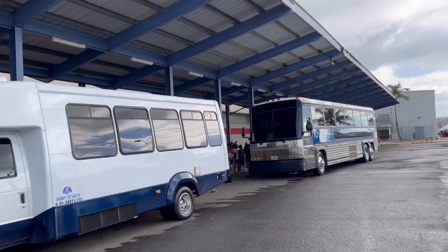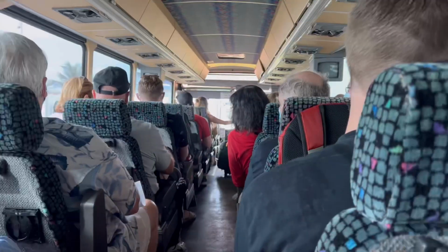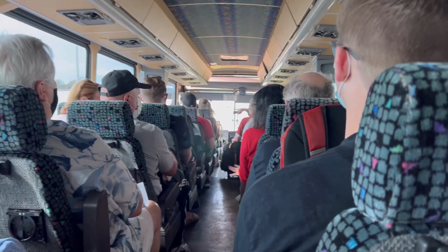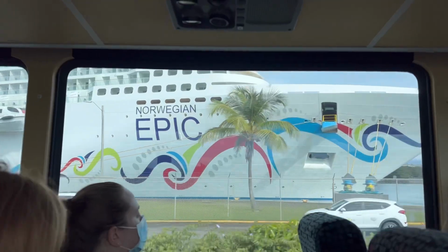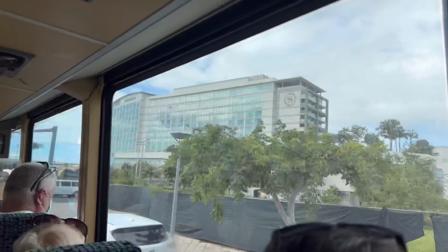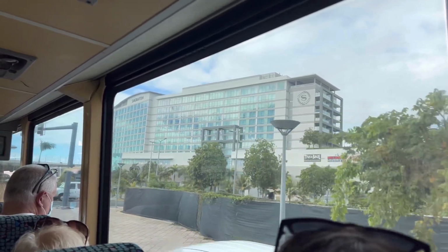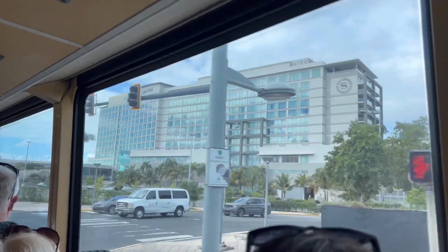All the rest of us were boarding regular buses to go take our COVID tests. No social distancing on the buses. Every spot was full, every row was full, but everybody had to have their mask properly on. From the port, we were taken via bus over to the Sheraton, where Eurofin takes over and will be handling all of our COVID testing up in the ballrooms of the Sheraton.